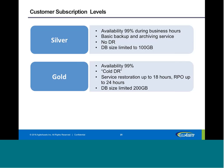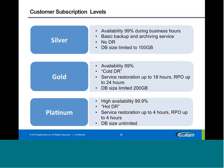And the last subscription level is Platinum. This level of service offers high availability of 99.9%. It includes a hot or real-time disaster recovery solution, where system restoration is up to 4 hours, and the recovery point objective is also up to 4 hours. Database size for Platinum subscription customers is not limited.